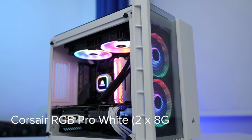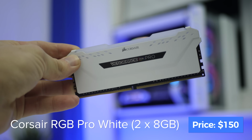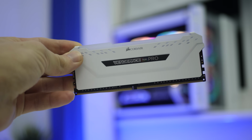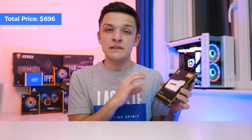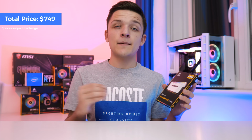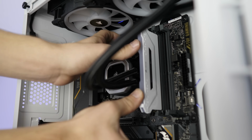In particular, this is the white kit, which I think looks phenomenal in this build. And I love how the design of this thing is pretty minimal, putting a focus on the RGB element with that pure white heat spreader design. I really think that RGB RAM adds a really nice dynamic to pretty much any system, and the fact this blends in perfectly with the colour scheme is a big bonus.